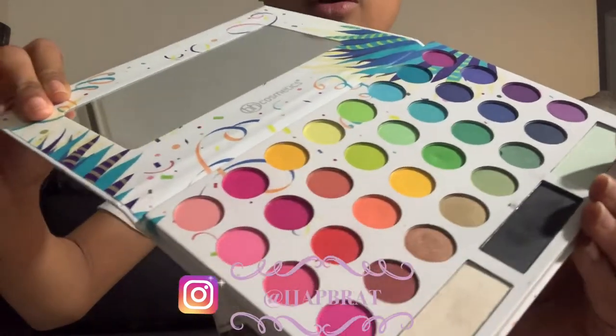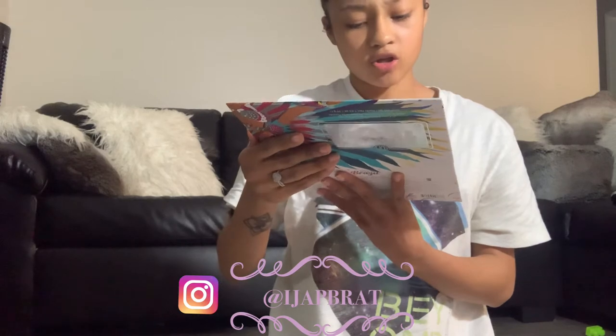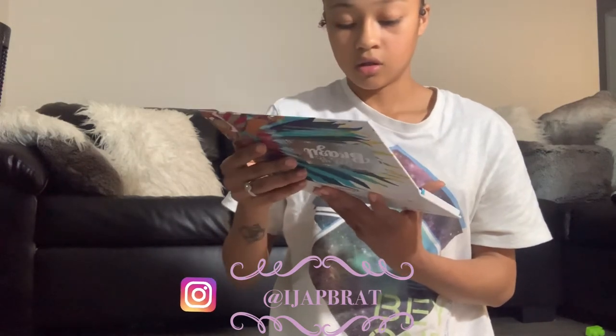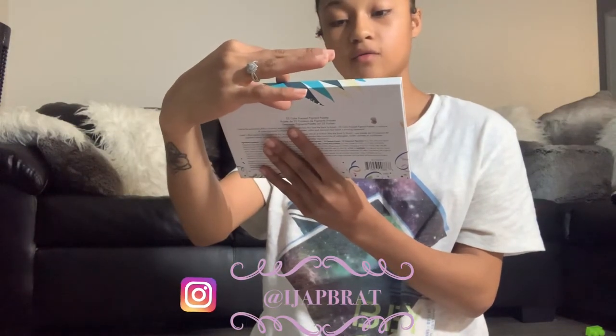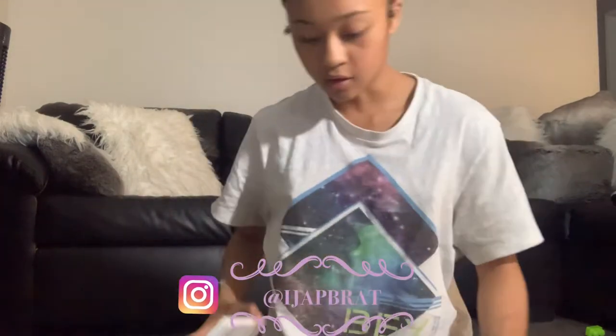And on the bottom row, basically, every color has its own glitter color in it. Yeah, literally. But yeah, that's the Take Me Back to Brazil. This one has 35 colors. It does. Yeah, so it's a pretty good palette. First color palette for me.